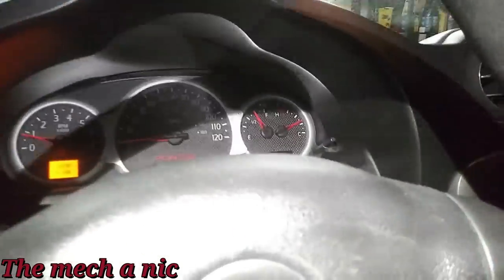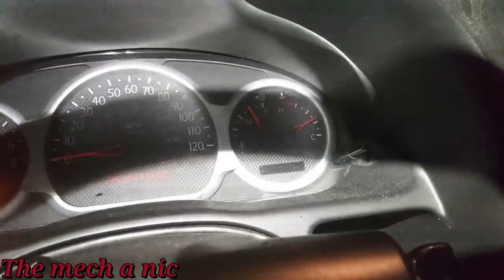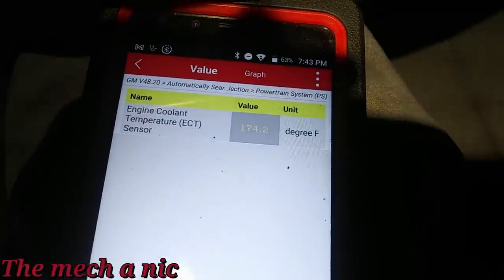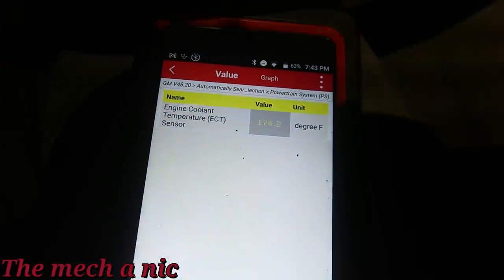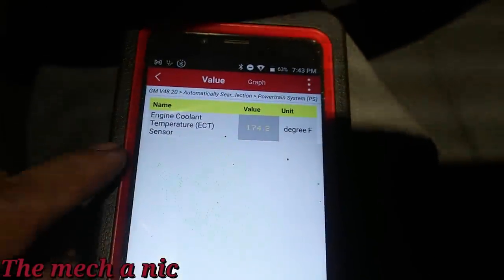So I've had the car running for some time now, just nothing crazy, like 10, 15 minutes. You can see our temperature is going up. And right now we are currently at 174 degrees. Now don't forget, we put a 180 degree thermostat in this thing, okay? And it already got up to that point.